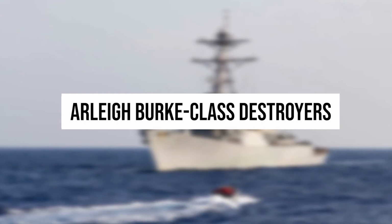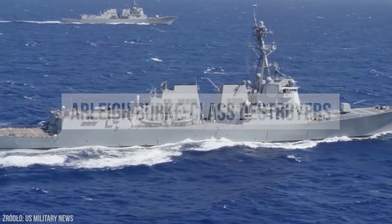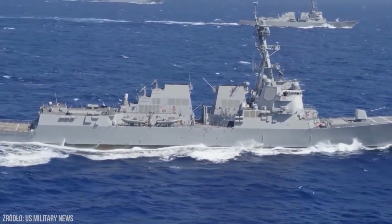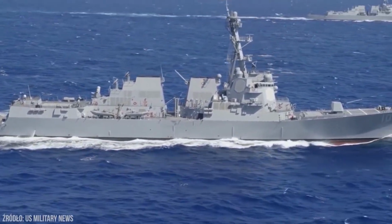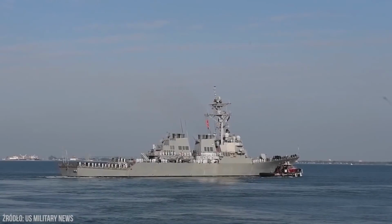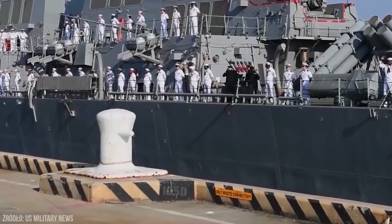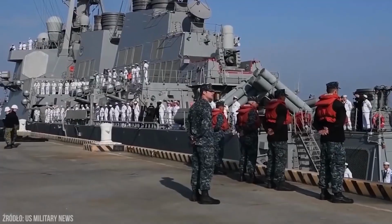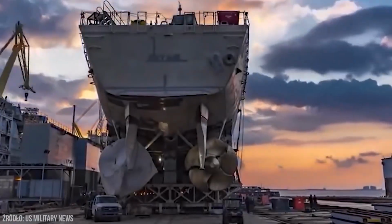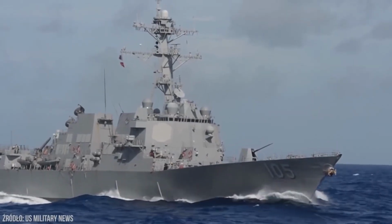Number 6. ARLEIGH BURKE-CLASS destroyers. The ARLEIGH BURKE-CLASS DDG-51 guided missile destroyer belongs to the first class of destroyers to use the Aegis system. The first ARLEIGH BURKE-CLASS destroyer entered service with the United States Navy in 1991. This type is built by Bath Iron Works and Huntington Ingalls Industries and currently includes 66 destroyers in 3 versions. These are the types Flight 1, Flight 2 and Flight SEJONG.